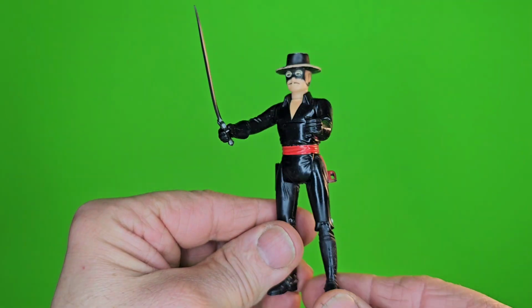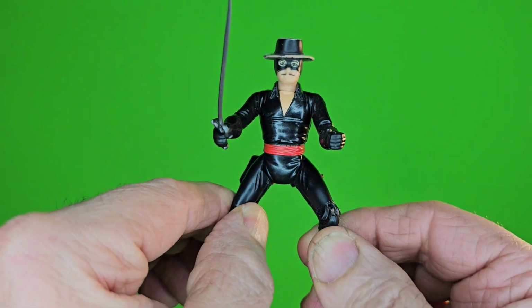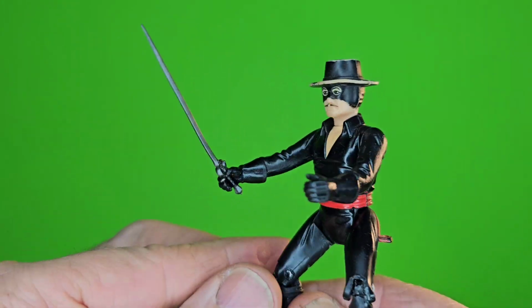Now, this sword looks great, and it is not the correct sword, but it actually looks really good. And Zorro looks pretty cool too. I believe he came with a pistol too, because he does have a holster here. But just like the Lone Ranger, there it is, Zorro. Pretty cool. I didn't even know they made Zorro in this style. I obviously knew they made the Lone Ranger, because I have them, and I knew before I even owned one. But I never knew they made the Zorro. So Zorro for the win.